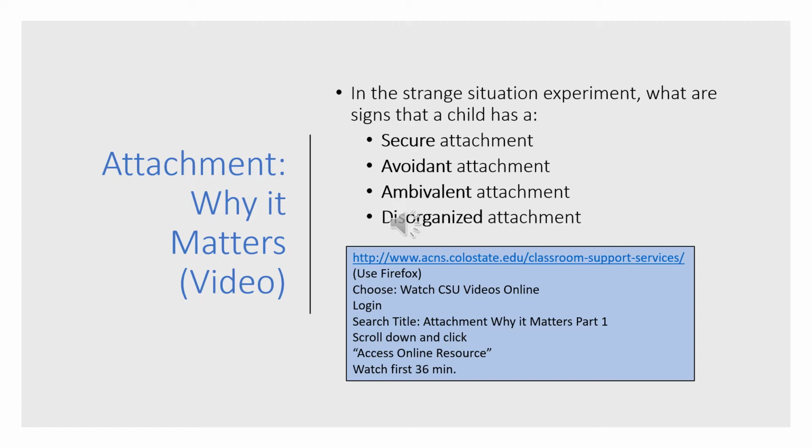It's going to be really important to watch this to have a sense of what the attachment styles look like, and specifically in the Strange Situation experiment, that was designed by Mary Ainsworth and has been done by thousands of people. And then you'll also get some information about what this means for attachment styles over time.